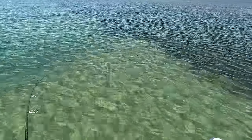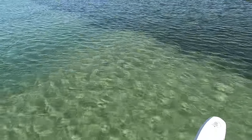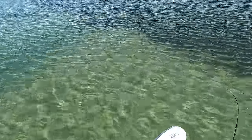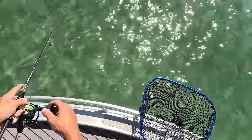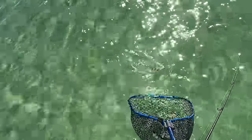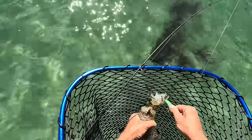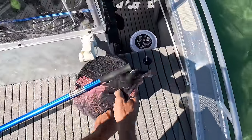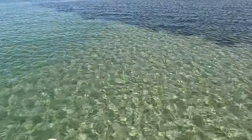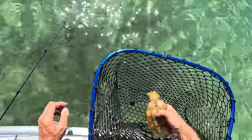Oh, incoming, incoming. Gotcha. Yes. Saw him chasing across the top of the flats then. Oop, another one behind it. See the two coming in. Keep an eye on him. Gotcha. Well, he just got that hooked. One tentacle. All right, there we go.